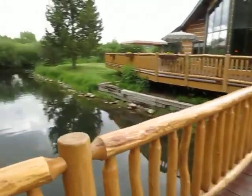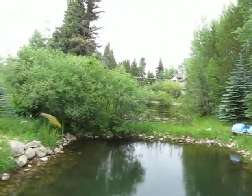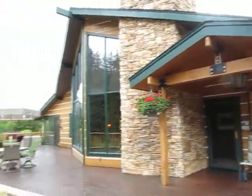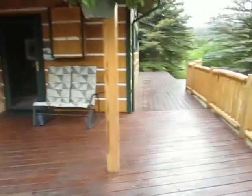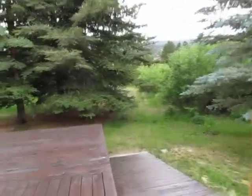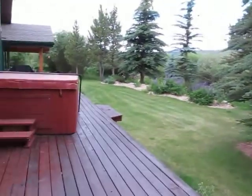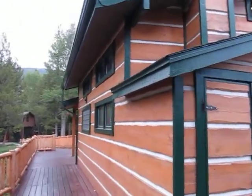Bridge is a neat little feature over this pond, and as you can see by the aerial photographs, this kind of runs through the neighborhood here. It's a series of ponds. Nice big deck. And this location here is where they're going to be putting the septic system. There is one existing, but it is older and failing, so they need to replace it. See some nice vegetation. Here's a picture of the back side of the house.